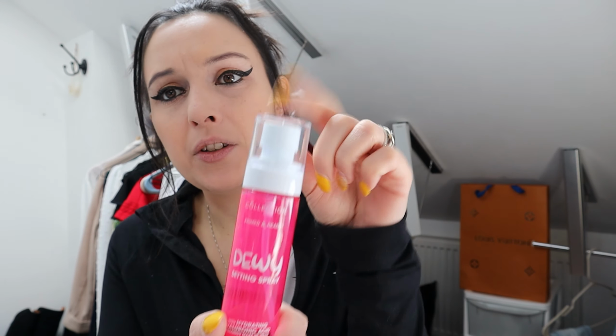It's quite nice actually. Okay, so moving on to our last product for today, and then we'll give a bit of a roundup, I guess, of what we think. And this is the Primed and Ready Setting Spray. Again, there were 2 types of this.